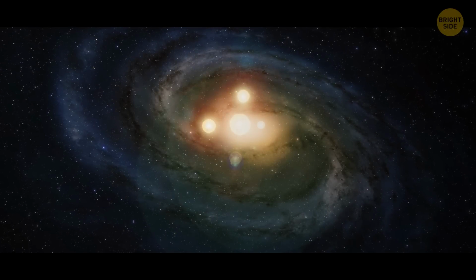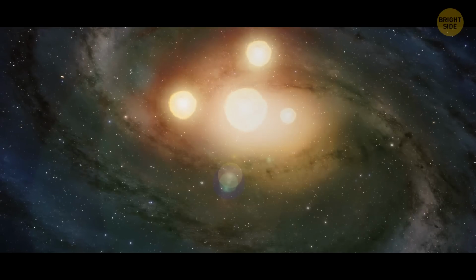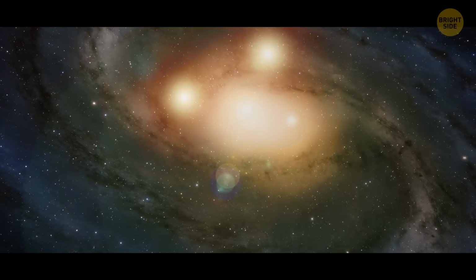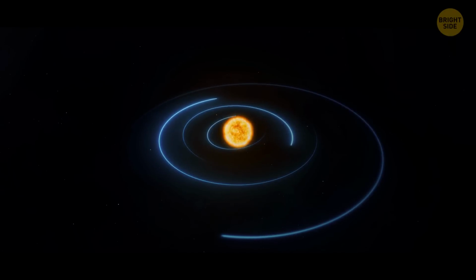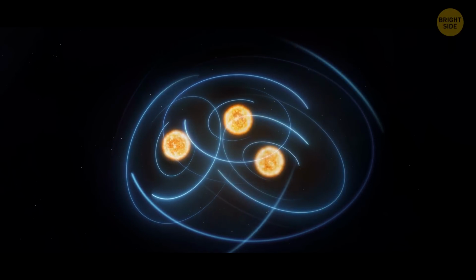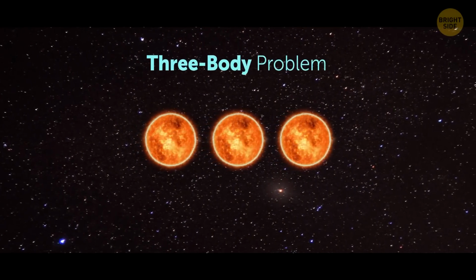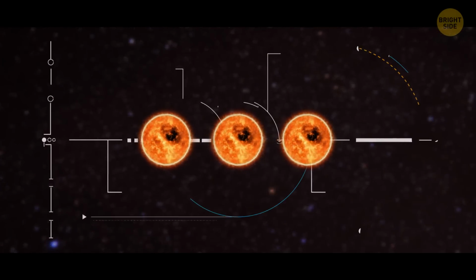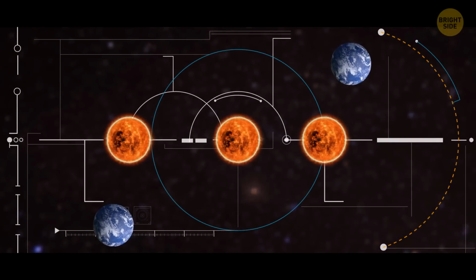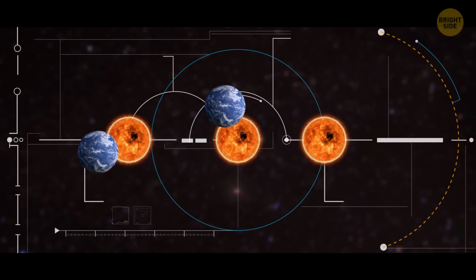But what about systems with 4 or even more stars? Is it even possible? Actually, yeah. But the more celestial bodies you add to the system, the more difficult it becomes. The orbits grow unstable. It's gonna be as chaotic as can be. In stellar mechanics, it's called the 3-body problem. It says that it's very difficult to predict the orbits of bodies in such systems. In most cases, they turn out to be very random and unique.